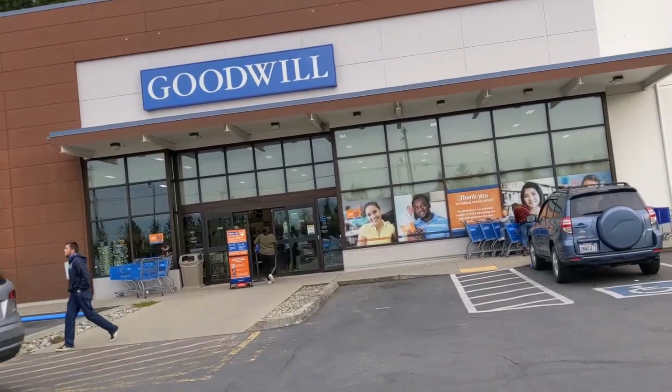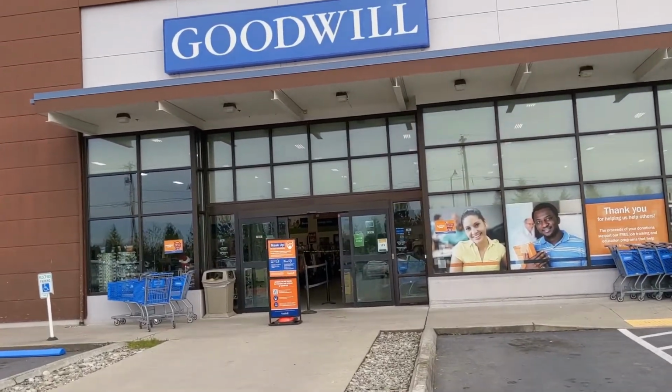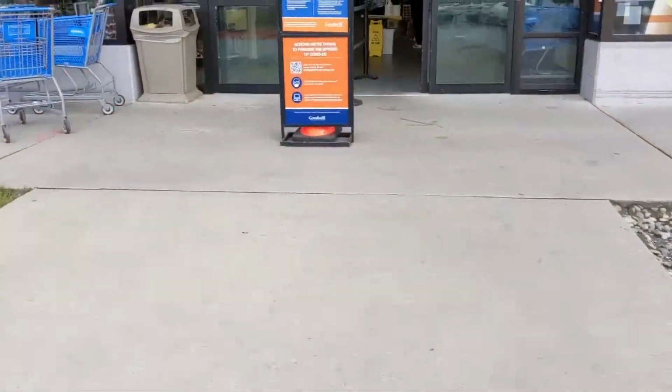Looks like there's a lot of people here too. Yay! This Goodwill is very hot and cold. Sometimes they have good stuff, sometimes they have nothing. Usually they have nothing, but let's go into the media section and have a gander.